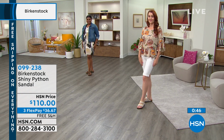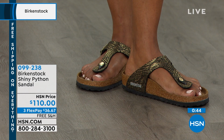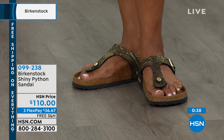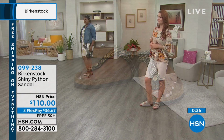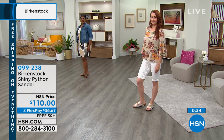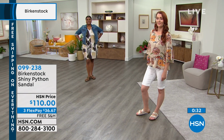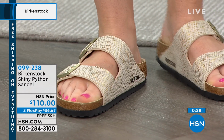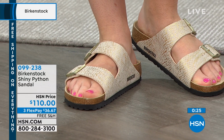And I think it's lovely that we have this option. And by the way, first time you're seeing them, this is 100% brand new. It has never been on the air. And once again, it's your choice between, do you want to do the Giza design, which is the toe post, or do you want to do the Arizona, which is the double buckle? I do want to address adjustability, if we can, Courtney, on both choices. Let's talk about that a little bit too, please.